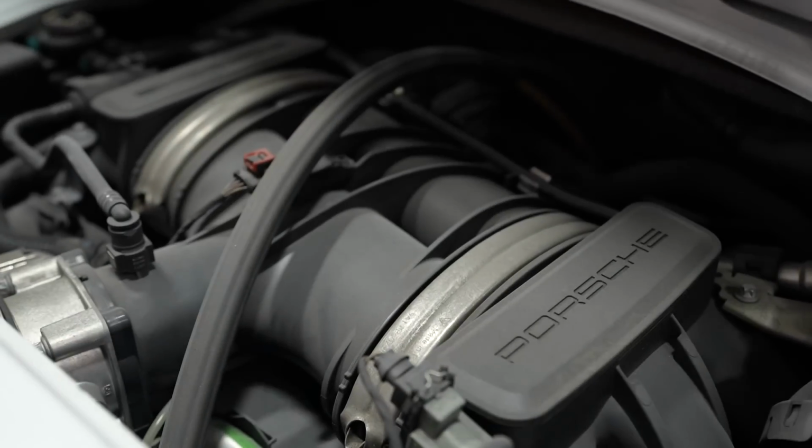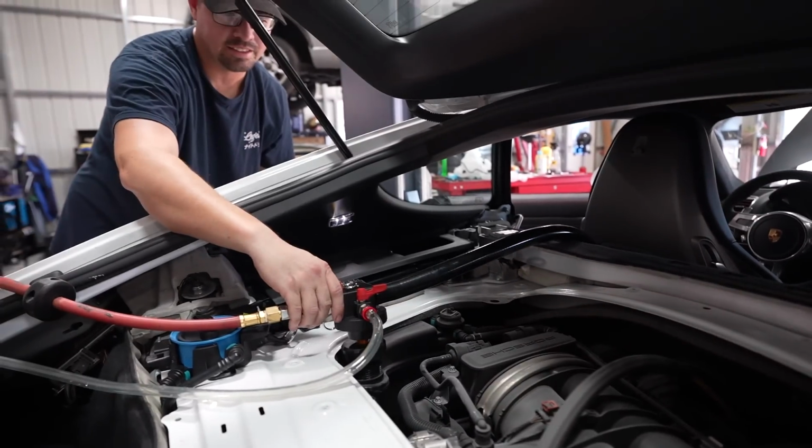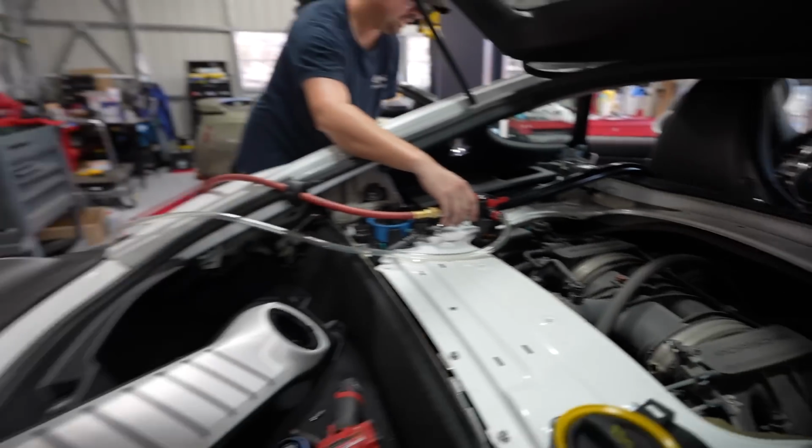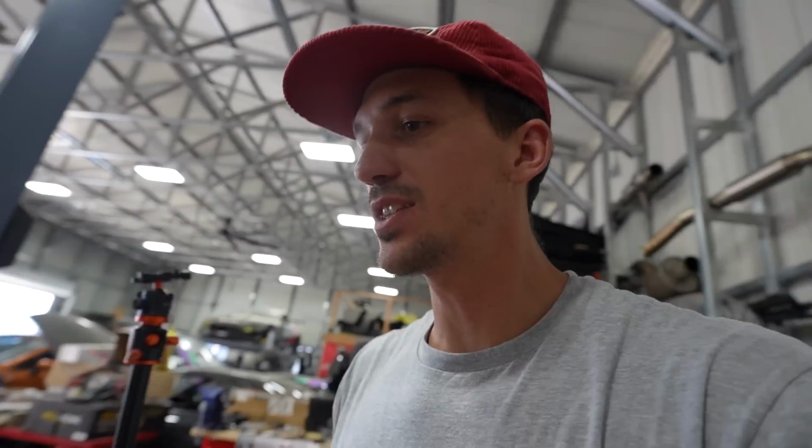Well, that escalated quickly. Pretty freaking cool to see the engine back there, literally right behind my head as I'm driving. That's epic. Now our coolant suction thing is working.